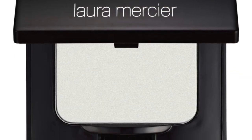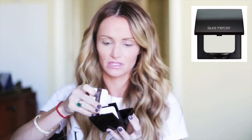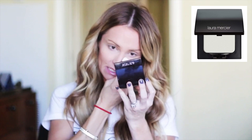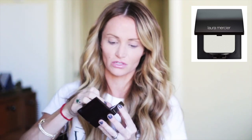Another thing that I'm absolutely loving is for those days that you're feeling a little bit shiny and you don't necessarily want a bronzer. I really love this Laura Mercier, it's called Universal. It's a white powder, and I'll use this a lot at work, and I'll just dab where I feel like I see any shiny spots. It's nice because you can use it throughout the year because there's no color to it, so it just gives you a nice translucent finish.